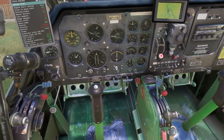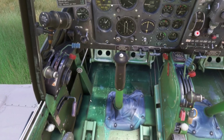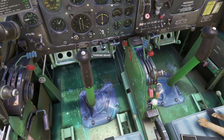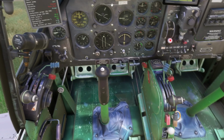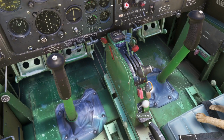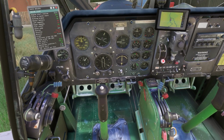So master battery's on, parking brake is on. It's not, is it? There we go, parking brake is now set. One of these ones down here somewhere. There we go, parking brake's that one. So wheel chocks there. There we go. Okay, that's on. I think it's on. Right, fuel cock to on. Remember where the fuel cock is down here? So our flaps, there's our fuel valve. That's off. That's on. Okay, fuel valve is on.